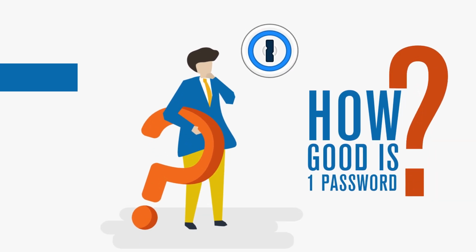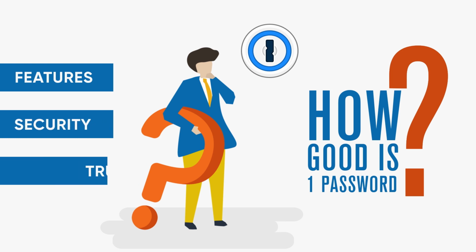How good is 1Password? What features does it offer? And how does it implement security? Should you trust this service? Find out everything in this ultimate 1Password review.